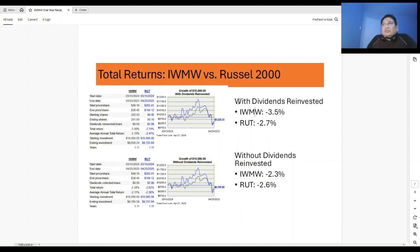This is the performance with dividends reinvested. The performance without dividends reinvested, when we look at that, is fairly good, because the Russell fell by 2.6% and the fund actually fell by 2.3%. Slightly better, though maybe not that significant. It's almost at the same level as the index, but it still seems to be okay here. But in the first case, you can see that the fund has underperformed the index, even in a falling market. So that's something which is concerning.